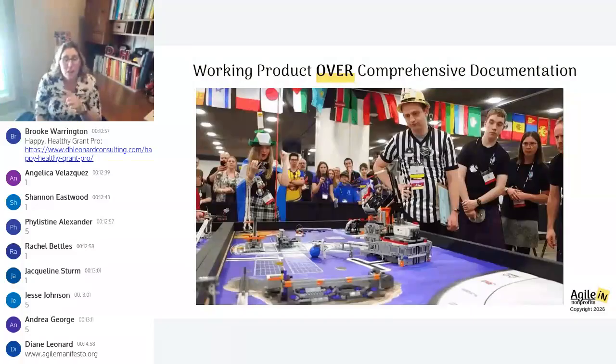The comprehensive documentation part here is what you see on the screen. These are kids that are learning how to code robots. They use Legos to help build them, but they're coding. And they have to be able to document what is the code they created. They can see it, they could print it, they could put it in binders. So there's a lot of documentation.